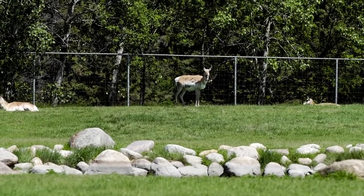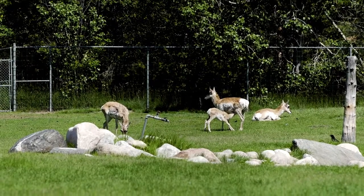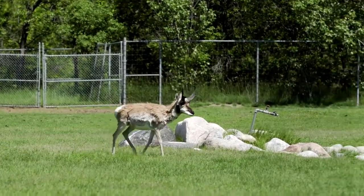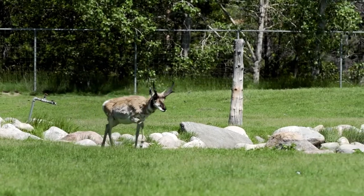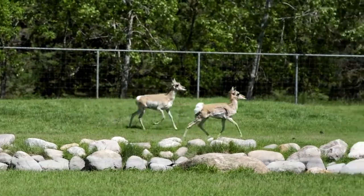Now, this is a prey animal, so you'll also notice that their eyes are positioned on the side of their head. What I really like about pronghorn, though, is their rump. Now, when we see Kelly enter into their enclosure here, you'll notice that they're going to be on alert. Now, it's not that they find Kelly overly dangerous, but it's just something new today that's entering into their pen. So what they're going to do is they're going to puff up their butt and they're going to flash it, just like a flashlight.